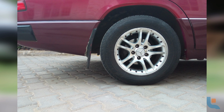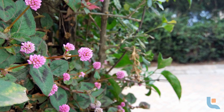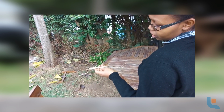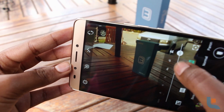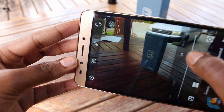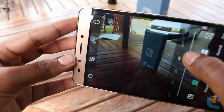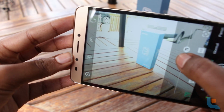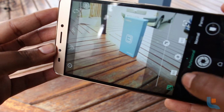Colors pop and images turn out beautifully. Close-up shots blur out the backgrounds well, and you can also shoot on HDR. The one mode, however, that caught my eye is the professional mode, or read it as manual mode. When on this mode, I can get creative with my shots, right from changing exposure, ISO, shutter speed, white balance, and focus points. If you're into photography, these are terms that make sense to you. If not, probably move along.